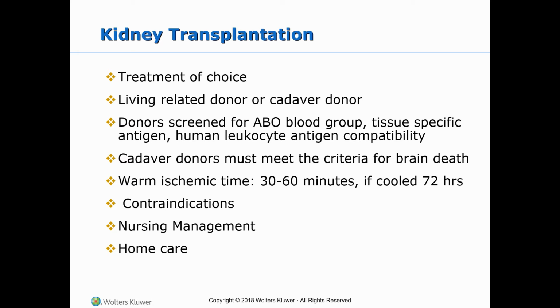Contraindications include recent malignancy, active or chronic infections including AIDS, severe irreversible extrarenal disease, active infection with Hep B and Hep C. Nursing management: urine output starts almost immediately if live kidney transplant. It may be delayed for a few days if a cadaver transplant is done. Hemodialysis is continued until adequate kidney function is established.